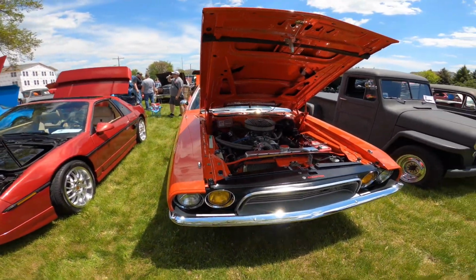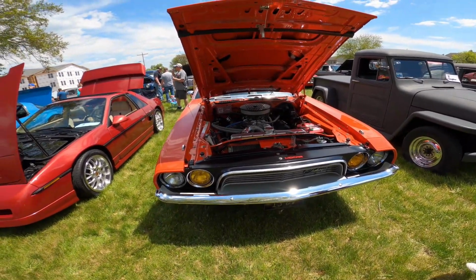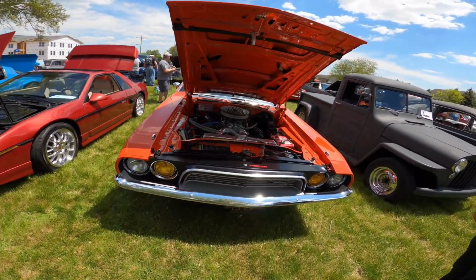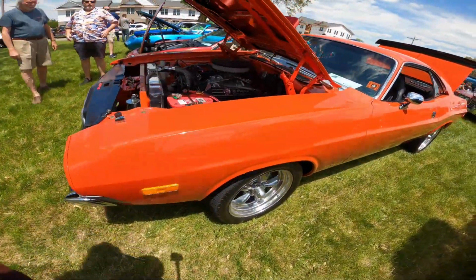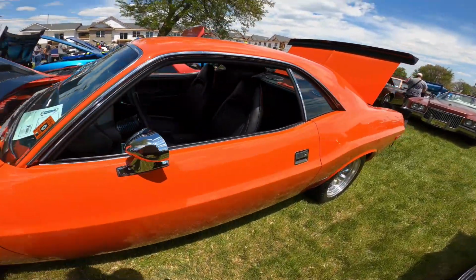Do me a favor. Can you get a side shot of that car? Like from right where I'm standing? No. The whole car. Yeah, I might have my own. Walk around with a judge sheet.